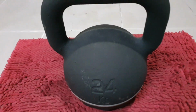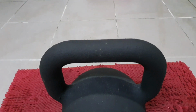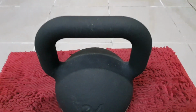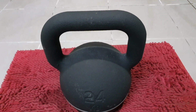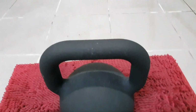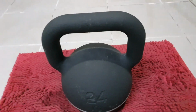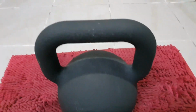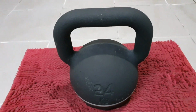This style of device was more common in Eastern Europe in the early days, meaning the 18th century, and apparently it was initially used as a weighing metal for farm stuff. That's how it started life. And then in the 19th century, strongmen and circus performers started using these weights to develop their physique as well as part of their performance.